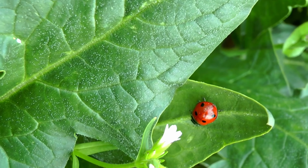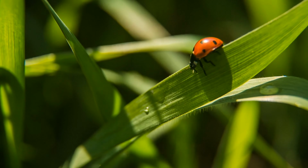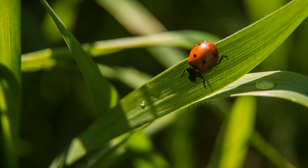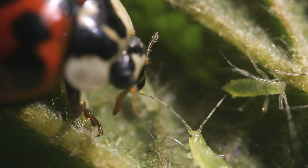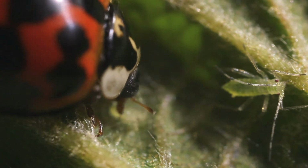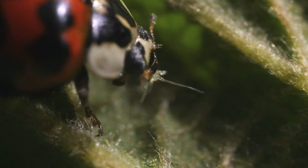Ladybug. Ladybugs are beautiful little insects, but did you know they're actually hunters? Ladybugs hunt little tiny bugs called aphids, and they eat them. I'm gonna get me an aphid. Don't eat me. Oh, tasty. Oh, no, he's got me. Yuck.